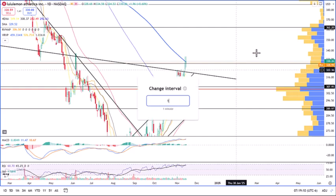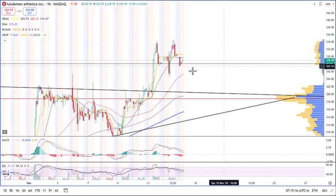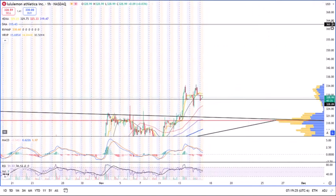328.09 is my level. And zooming in here to the hourly, if it can hold that structure here, that's the level. That would be my stop loss. Need it to hold that level. If it can, I think there's a pretty good risk reward here up into the 360s.